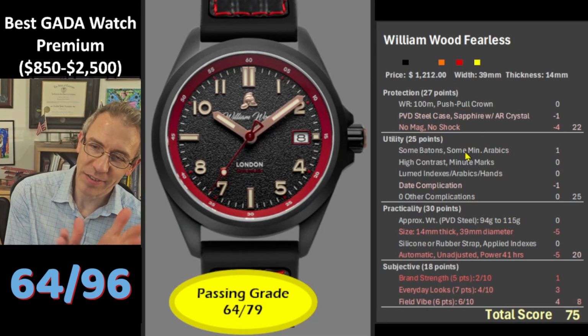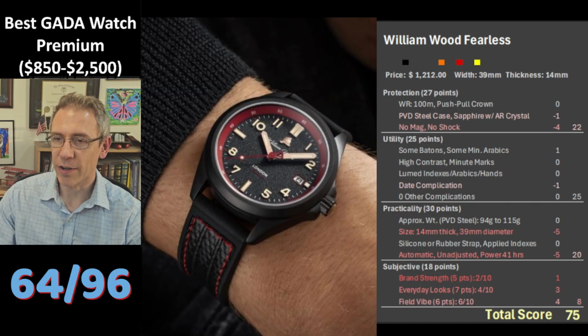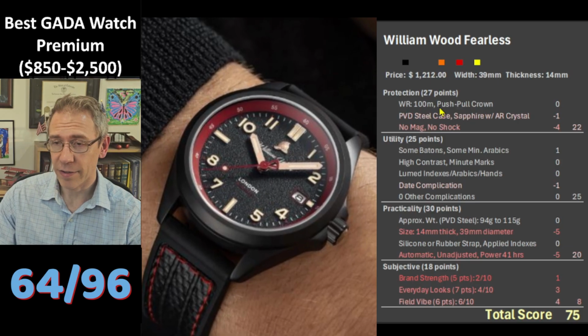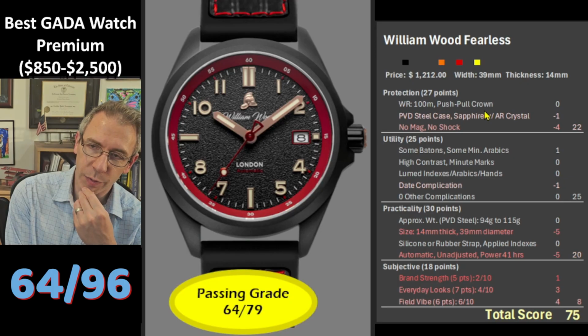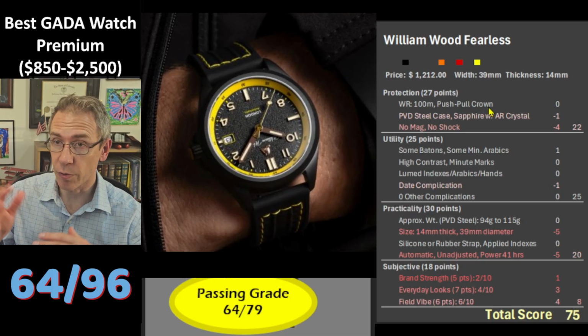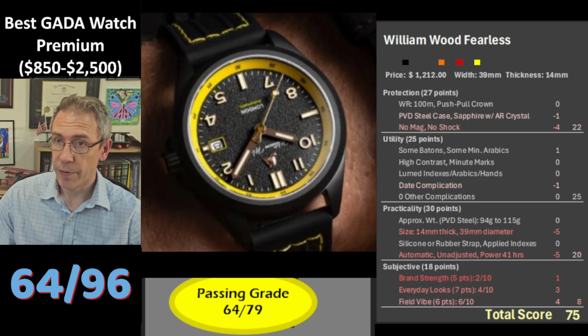In 64th place, the William Wood Fearless. $1,212, 39 across, 14 thick. It's supposed to be a firefighter watch, but a push-pull crown. It doesn't make sense. For a GADA watch, it's not a huge difference. Screw down versus push-pull is just 2 points. For traditional field watch, it is a huge difference. It's a much bigger difference on that scoring system. The screw down is really important for traditional field watch.